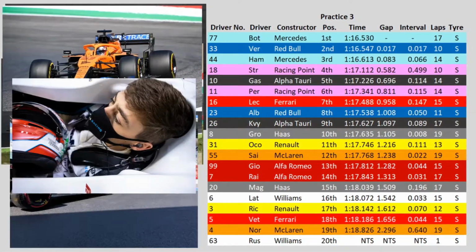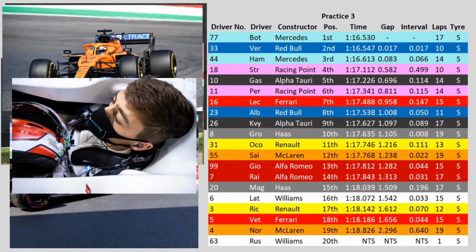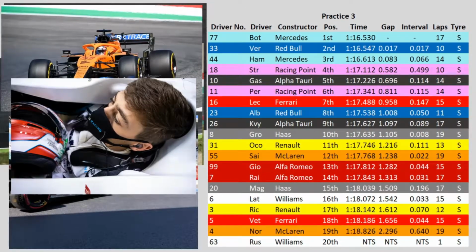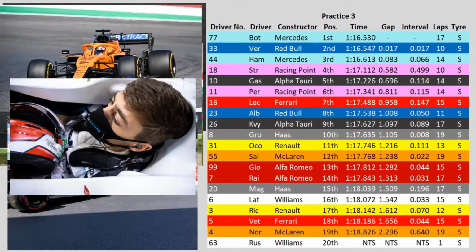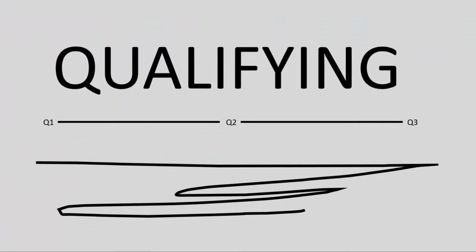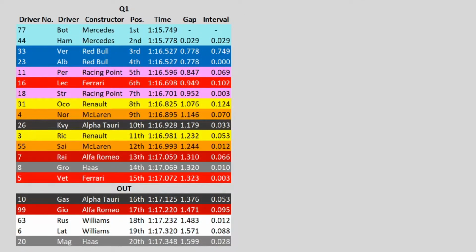But with practice all done and dusted, and with potentially one of the most exciting qualifyings we have this year, with the top 3 oh so very close, and AlphaTauri joining the fight in Q3 along with Leclerc, the Racing Point, Albon and even a Haas, we head towards qualifying. And let's jump straight on in to Q1.